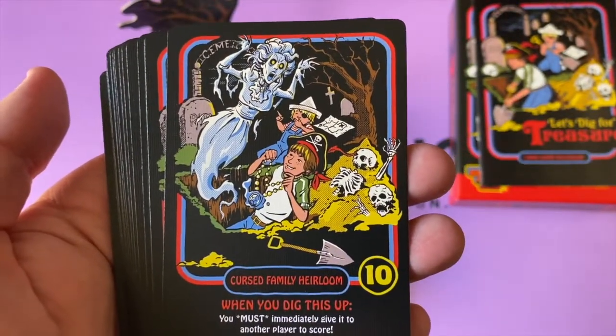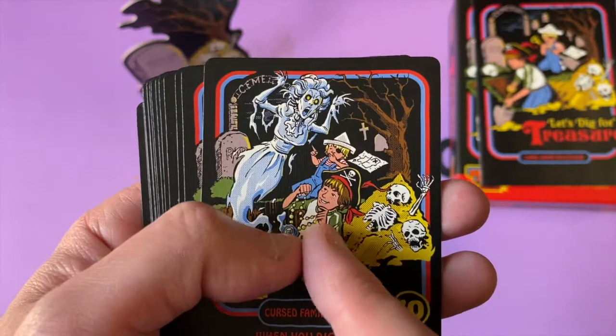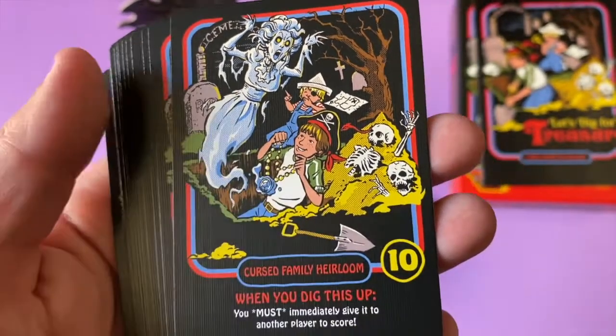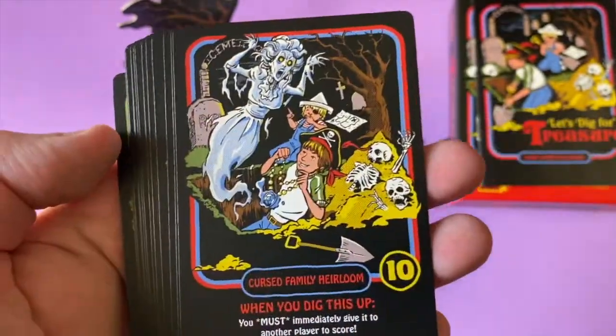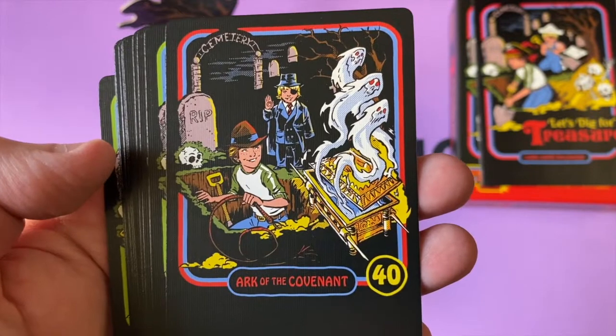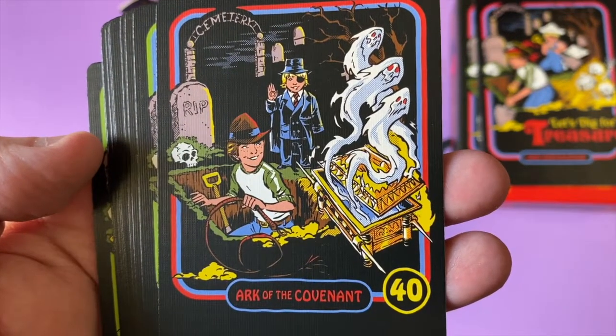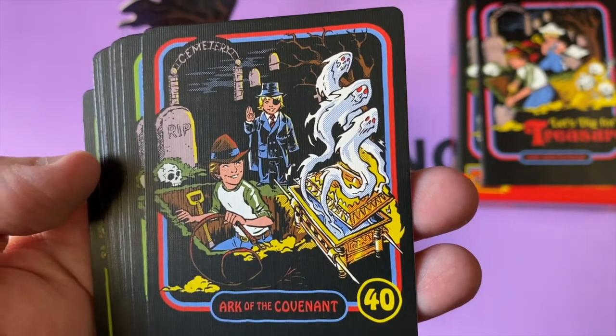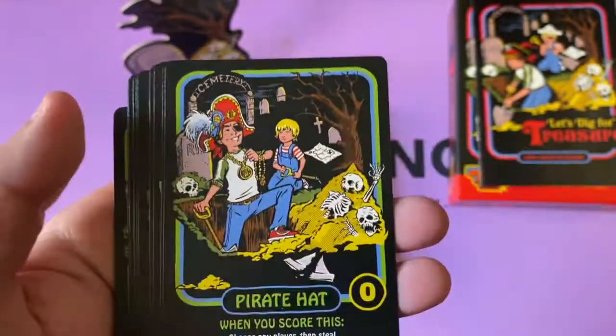Oh, a cursed family heirloom. I'm not sure whether he's upset about that. He looks like he's going, no, no, no, no, no. And they're laughing at her. Oh, that gives you, you have to pass that to a player to let them score the extra 10 points. Ark of the Covenant. Oh, I do like that. Worth 40 points indeed. Lots of spectres and spooks coming out of there, as there should be.